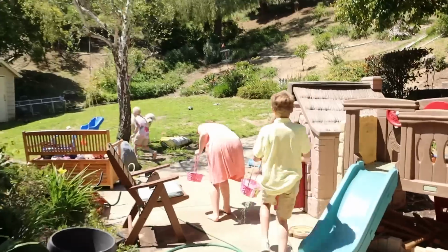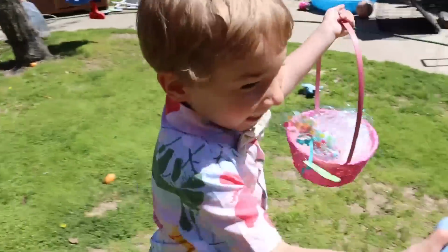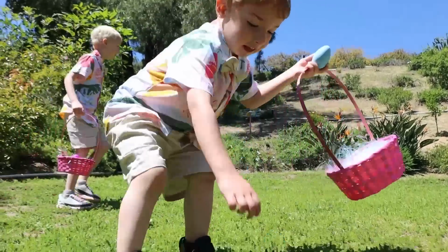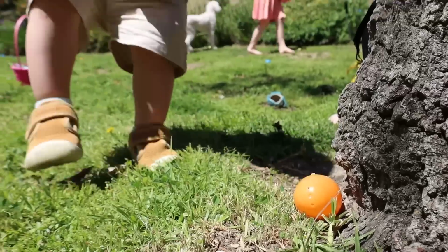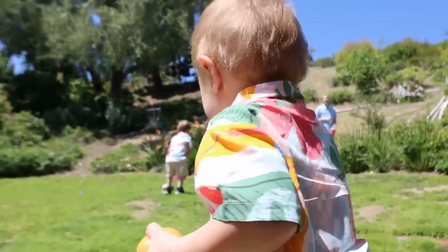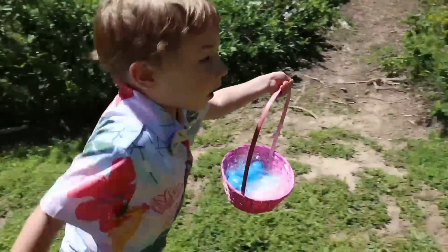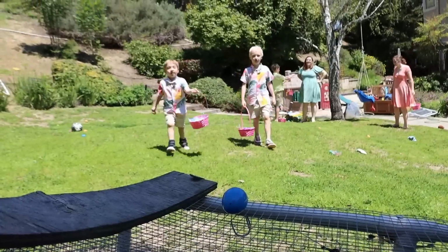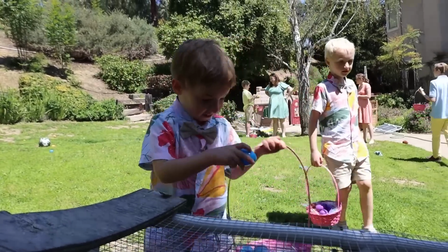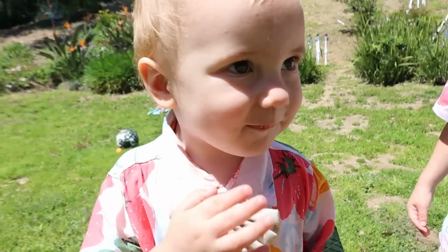Oh, whoa, careful, right, careful. There. I found one! Oh, good job! Good job, Lucy! I got this one! Oh, Teddy found out that there's something inside! What's in there? Ooh, a little snack? That's a good time, huh? You gonna find another one?